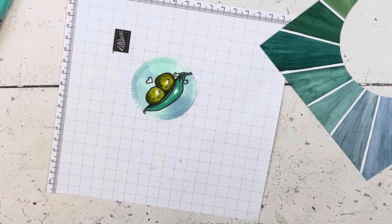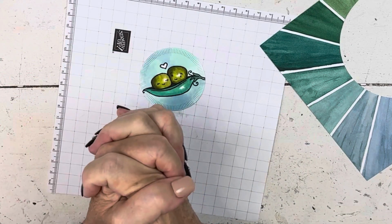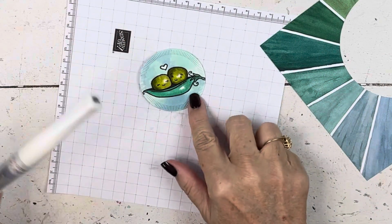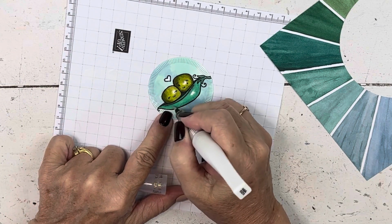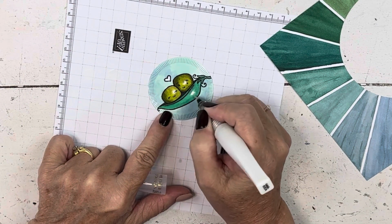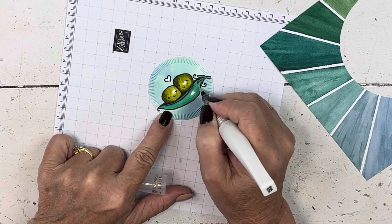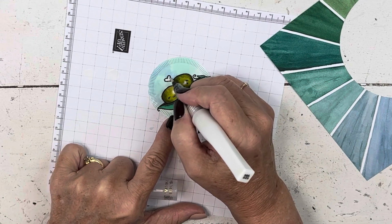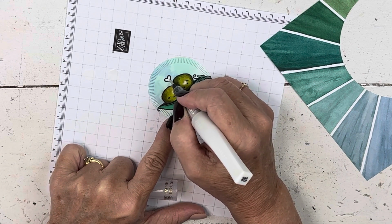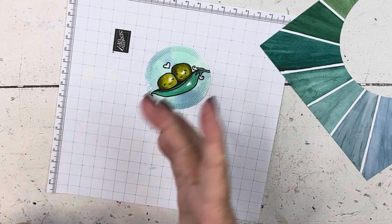So there we go. And then on the other one, I used the Wink of Stella. Where'd I put it? And I just did the pod. I didn't do the peas. So just the outside got a little bit of sparkle to it. I didn't want too much. And I'm not going to do the little stem. I'm just going to keep it simple so it's a highlight. And then I'm going to grab my Stella and color in my white heart. It's a good way to keep things white on your card.